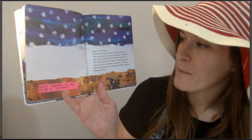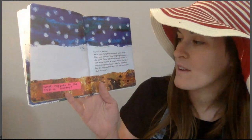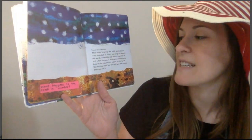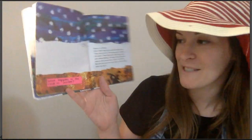Now it is winter. After their long trip, the seeds settle down. They look just as if they are going to sleep in the earth. Snow falls and covers them like a soft white blanket. A hungry mouse that also lives in the ground eats a seed for his lunch. But the tiny seed lies very still and the mouse does not see it.